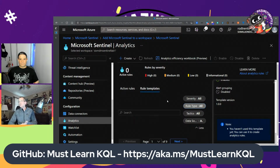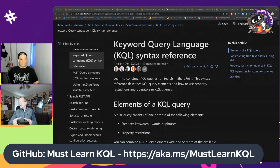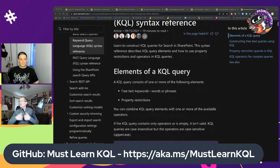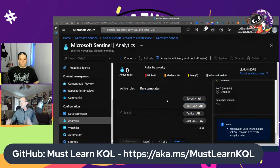KQL is absolutely a fantastic query language in the fact that it utilizes the power of the cloud, the compute resources, the clustering. When I look at massive amounts of data and I look for something very specific within my environment, because I think there's a potential security issue, those results, particularly from a security perspective, should come back instantaneously, right? So we built this query language based on the power of the cloud to be able to perform that and perform it as it should.